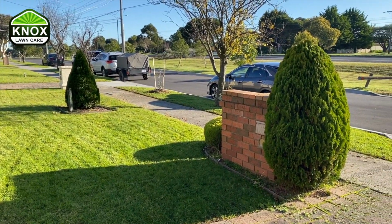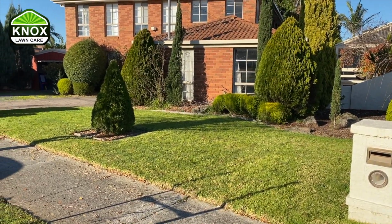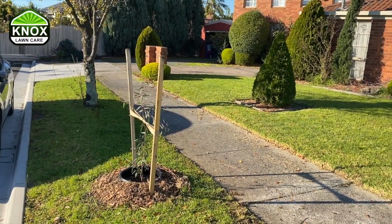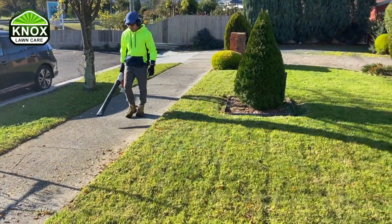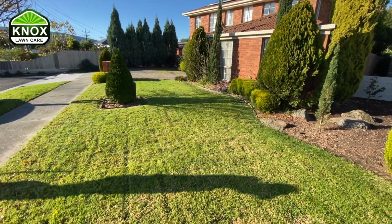And before I was using my combi unit with the hedge trimmer attachment, but now I've got the battery operated one that frees up the combi unit to be a line trimmer as well. So there you go.